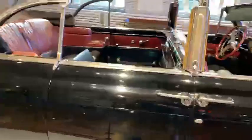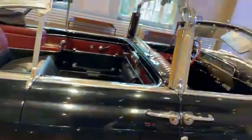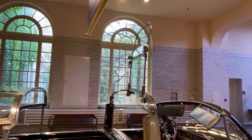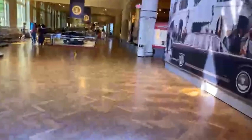Eisenhower's was open top, and he had a jump seat right there, and then more people could sit back there. And he could stand up, and this was a windshield, so when he was standing up, waving to crowds and such, he wouldn't get bugs in his teeth. But yeah, this is President Eisenhower's presidential car. And then here comes the next one.